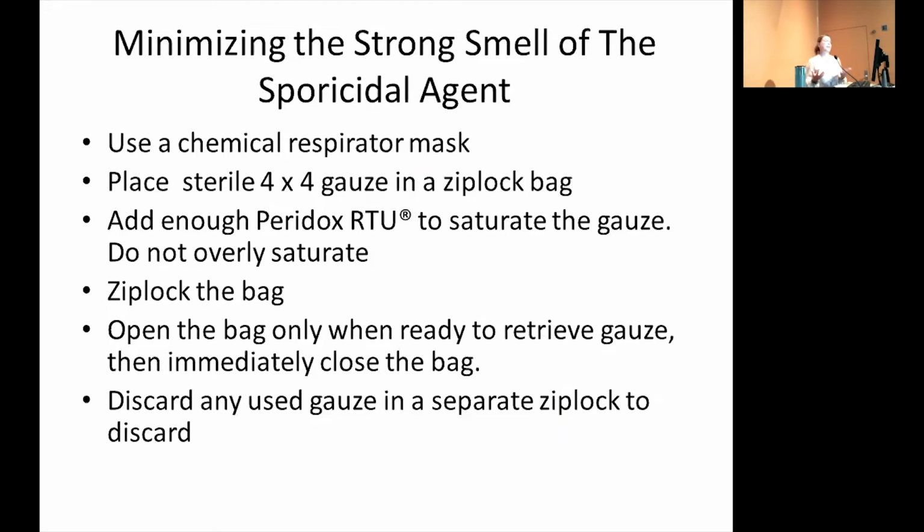So the very first thing to minimize the smell is that you would always be using a chemical respirator to do your sporicidal clean. Is everyone fit tested for a chemical respirator? Everybody? All the techs? Yeah? Okay. So everyone has a chemical respirator, so you should use that when you're using the sporicidal.